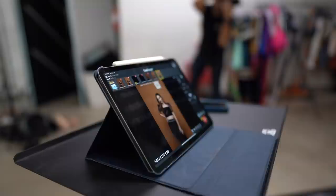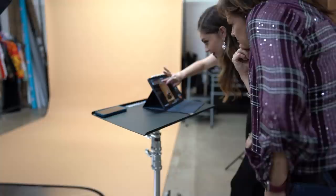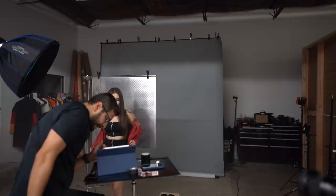And the reason why I like the iPad, because the Cam Ranger works with the iPad, which is super awesome and convenient. It's very intuitive. The students were able to swipe through their pictures, rate them. It was a much easier process for them. But I also use this with my models whenever I'm working in the studio. It's such an awesome way for them to see how they're looking in front of the camera. And bringing along the iPad for me, it's just a little bit easier for my workflow.